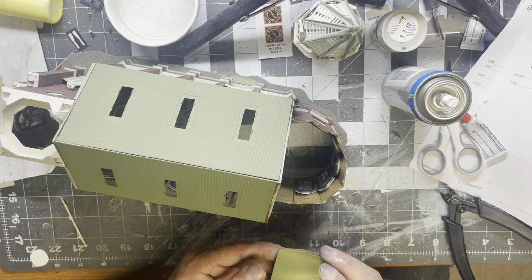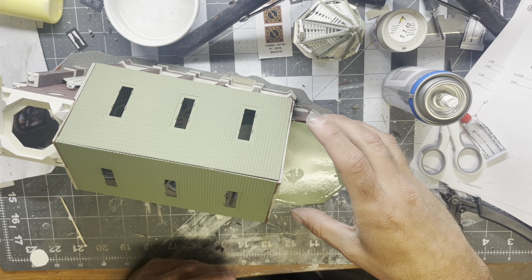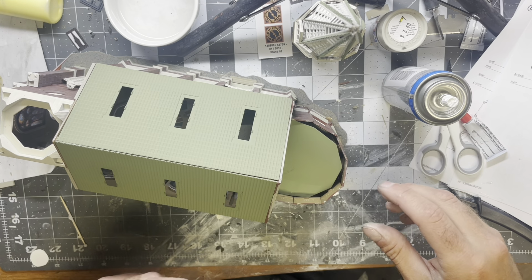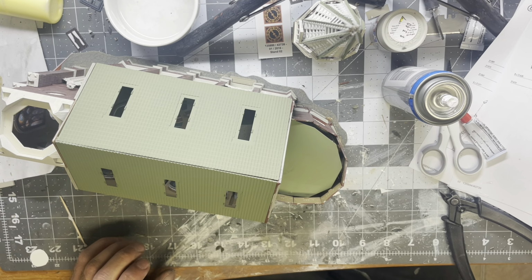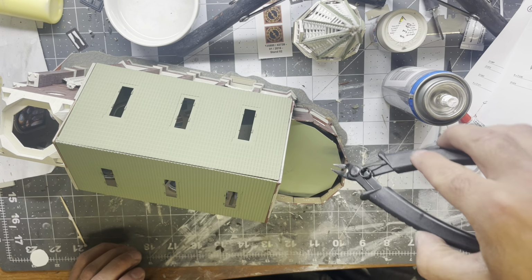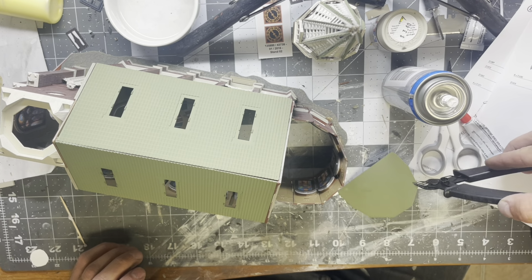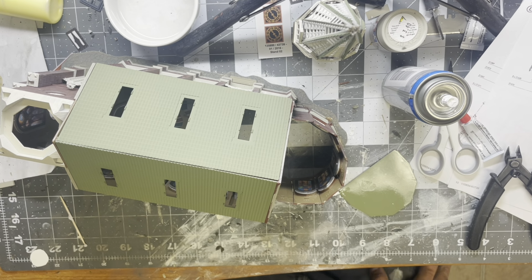So, next up, there's this roof piece that goes kind of over that. That is still drying, apparently. It gets completely covered anyhow, so I'm not too worried about it. I just got a fingerprint in it, but yeah, that goes there. So we're gonna let that dry for another minute or two.